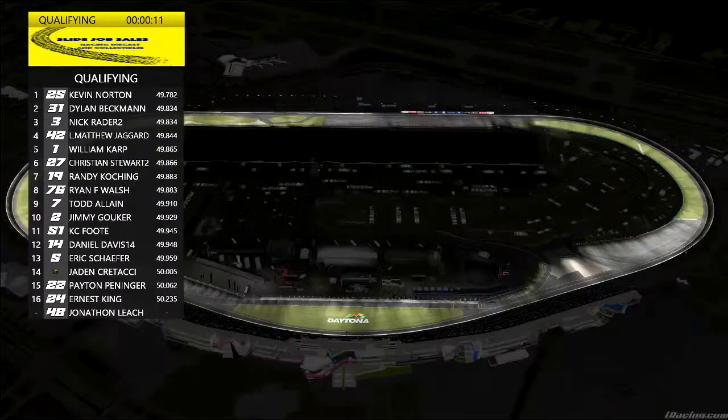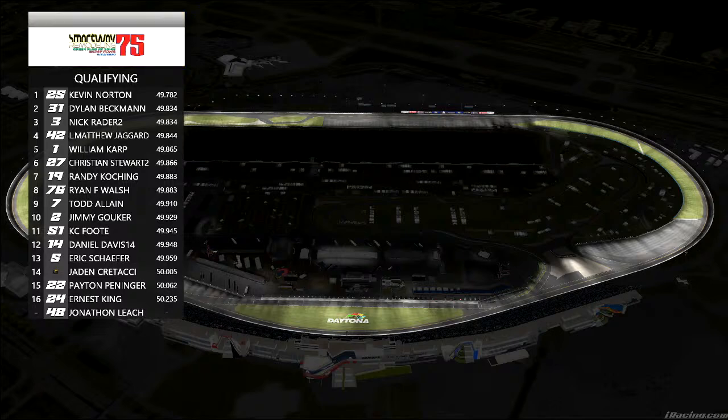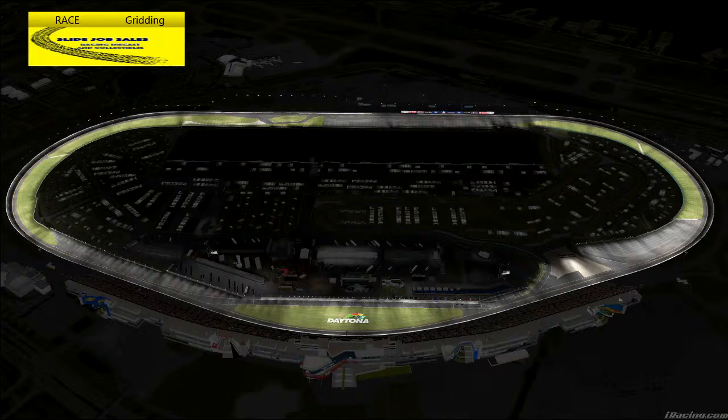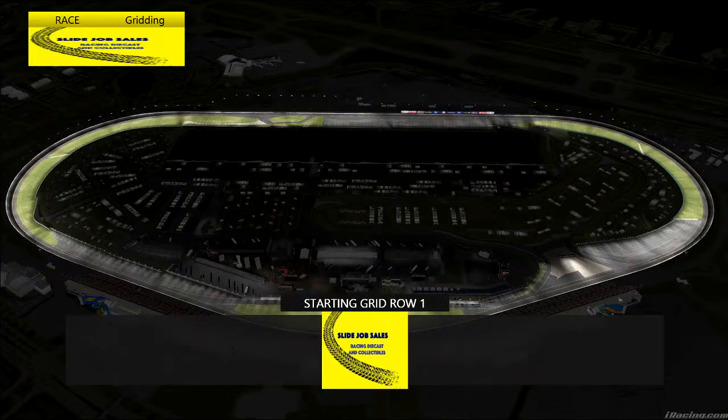So as we get ready to go, green flag racing, 10 seconds left in qualifying. Norton out front, Dylan second, Nick third. Matthew will round out your starting lineup. Let's go ahead and get this thing underway. We'll get them gridded up and get them going here in just a moment. It'll be interesting to watch Leach as he's going to have to come from the back of the field. That should be entertaining. Let's take a look at your starting lineup here tonight.